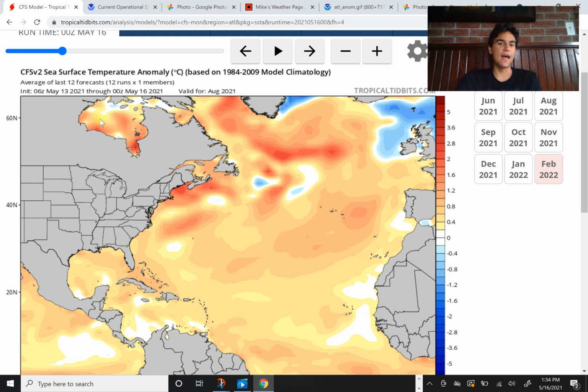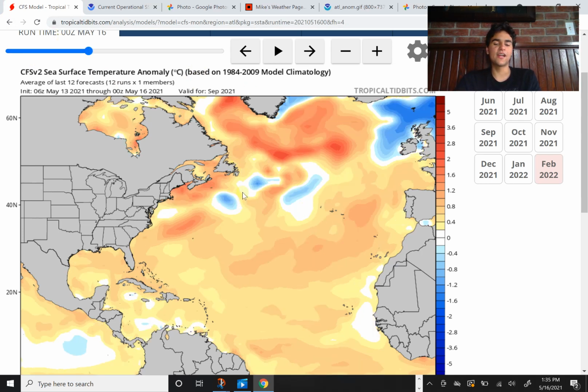But moving forward, you see that headed into August, the sea surface temperatures are still warm for a lot of the Atlantic, and again, this is going to induce more tropical cyclone development, especially in the month of August, one of the more active months of the hurricane season. Head into September, it continues. So sea surface temperatures are going to just stay warm all year, and that's certainly concerning. That's going to promote more hurricane development and tropical cyclone development.